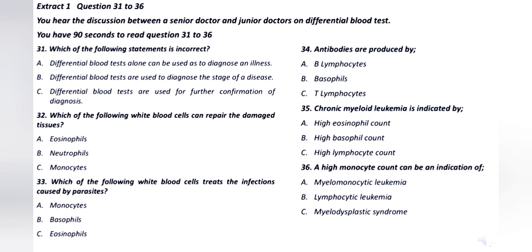Patients with inflammatory disorders, such as rheumatoid arthritis or ulcerative colitis, may also have high basophil counts. Typically, a low basophil count does not indicate a medical condition. However, allergic reactions, stress, steroid use, and hyperthyroidism can result in a low basophil count.